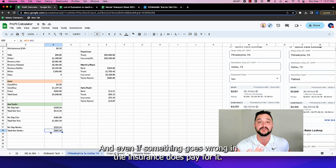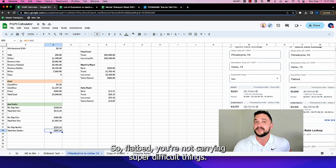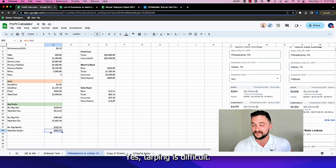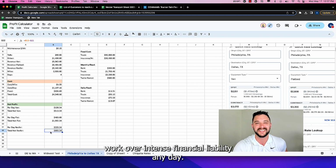And even if something goes wrong and the insurance does pay for it, it will be very hard to get your insurance renewed. So flatbed, you're not carrying super difficult things. Yes, tarping is difficult. Yes, some of the work is a little bit harder, but I'll take harder work over intense financial liability any day.